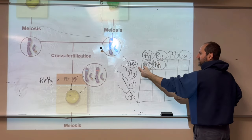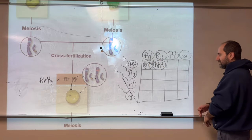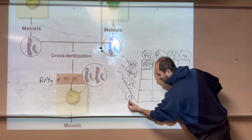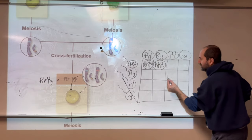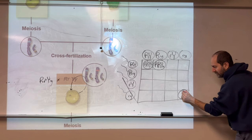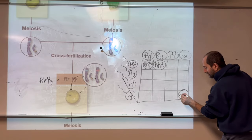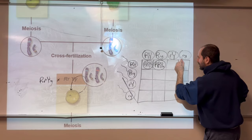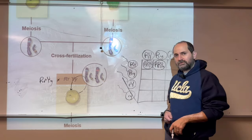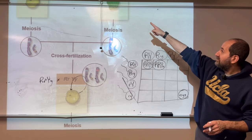You see how we're solving this? Big Y, little y. And we could just keep going. I'm not going to do all of them, but let me show you. Let's do this last one here. A little r and a little y sperm fertilize a little r, little y egg down here. What would that one be? That's right. Little r, little r, so it would be wrinkly. And little y, it'll be green. So that gives me a wrinkly green result, the recessive, recessive.